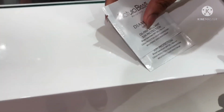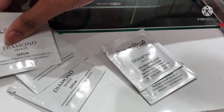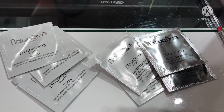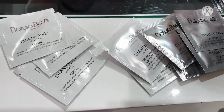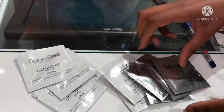This is SPF 50 with free oil. And this is serum for lightening the skin. And this is a peeling for your face twice a week. It's supposed to be a clean face, then put it on for 10 minutes and rinse it out. And here, lip booster to maximize your lips. Okay? Thank you.